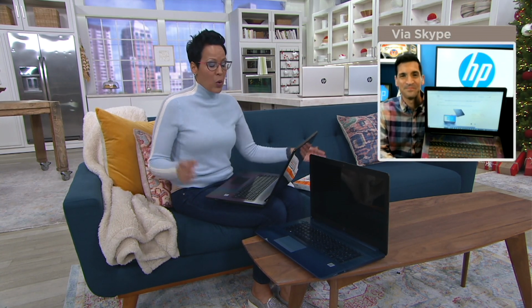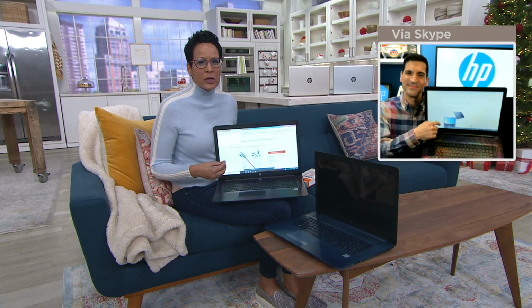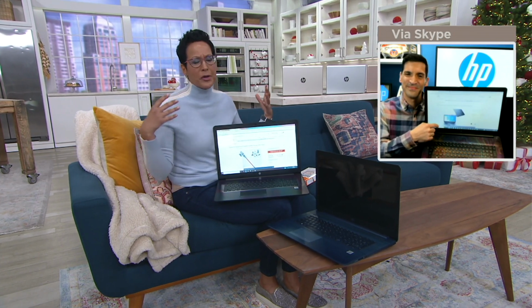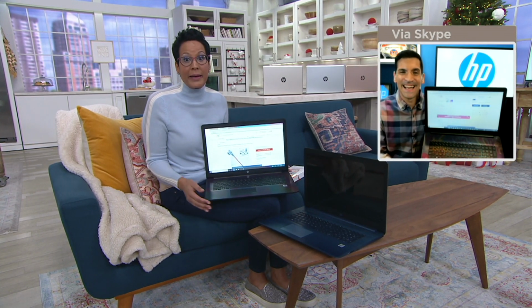But on that question, are there any additional fees that I need to know about that are associated with this laptop? Is there any, I don't know, monthly fee? Is there anything I need to be concerned about when I'm giving this as a gift? And how do I connect it to my Wi-Fi, I guess?